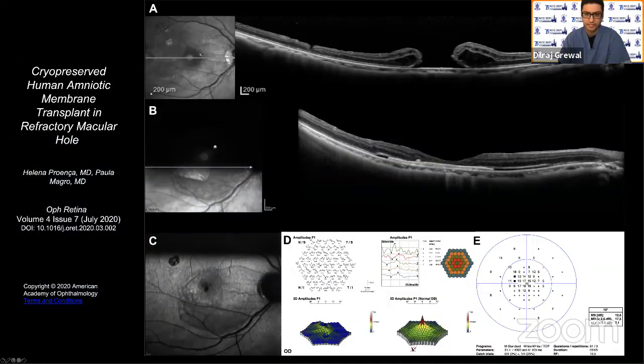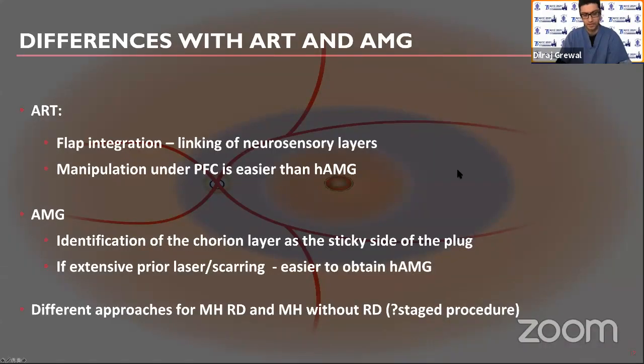Now, it's important that you are looking for a configuration where the amniotic membrane is in the subretinal space postoperatively. And there have been electrophysiologic studies as well that have demonstrated an improved amplitude in such cases.